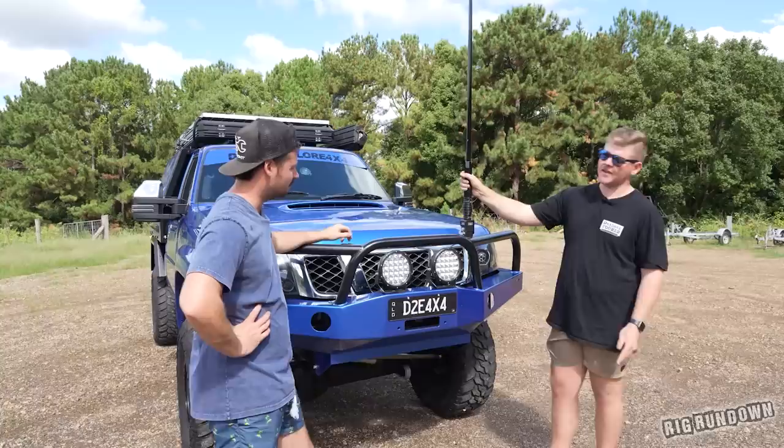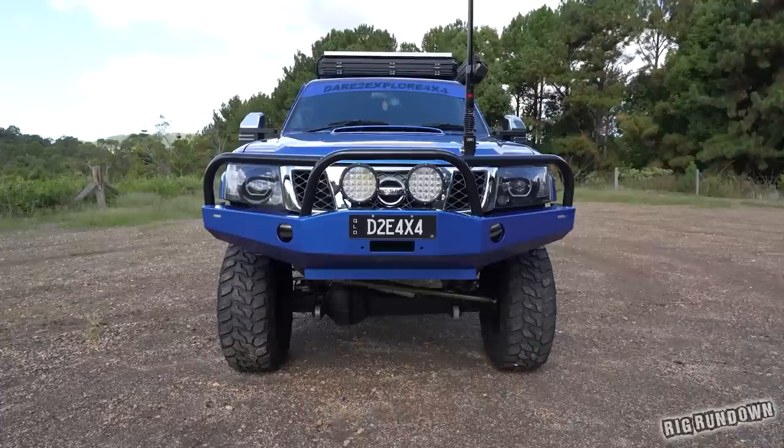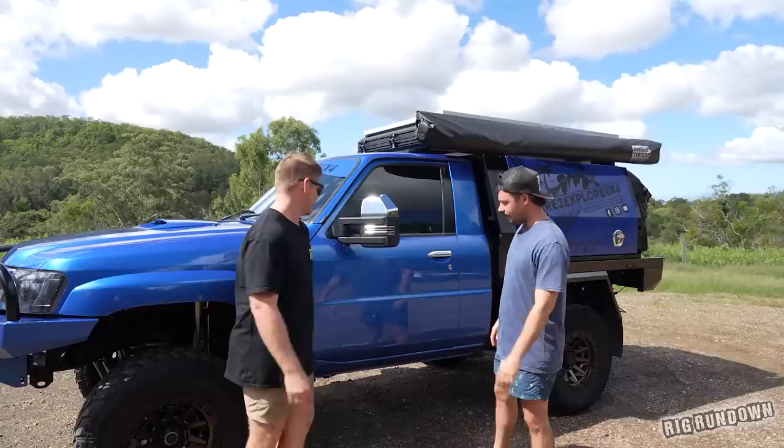Full S4 converted front end, because originally the car was an S2. So what year is it? 2001. So it is an early model and you've done a full facelift. Yeah, a full facelift. Everything just bolted on? Yeah, just bolted on, surprisingly. It was an easy swap. And then paired with the Tech Futura headlights and a big front mount intercooler in the front behind that grille. So come around the side, what else have we got?